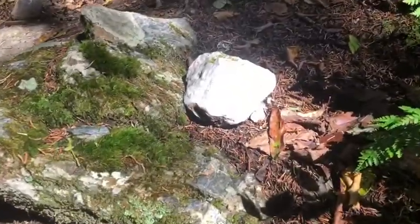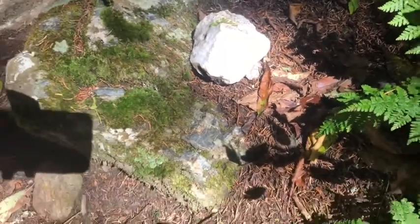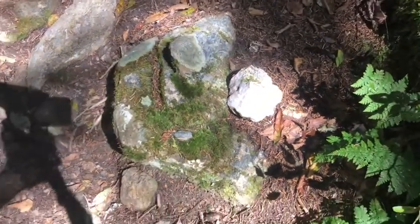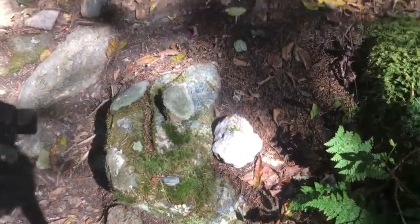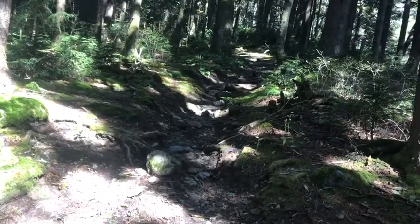Look at that size quartz, Coley. I'll just show you compared to the toe of my shoe. Here's the toe of my shoe. Look how big that thing is. That wouldn't even fit in your rock tumbler, would it? Pretty cool, though. Probably got about, I don't know, maybe a mile left to get to camp.